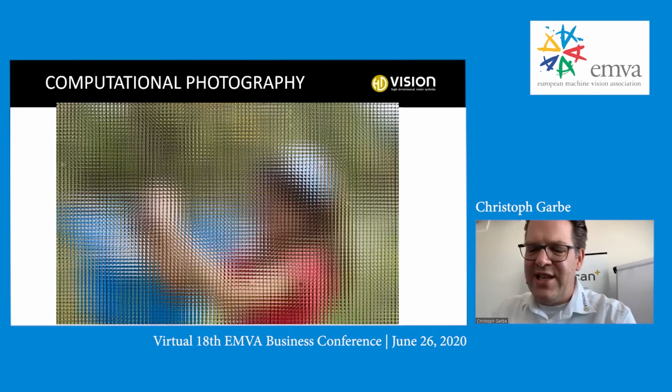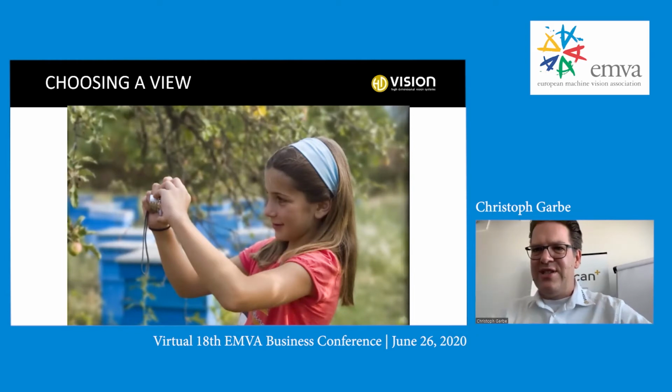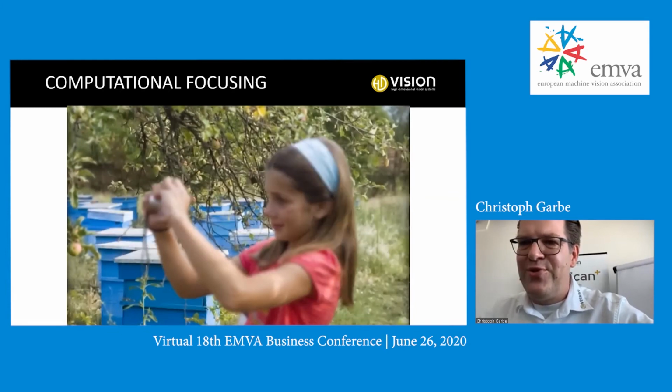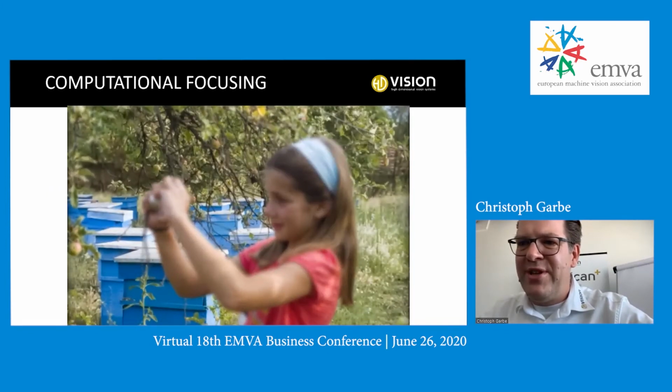So basically the same image as before. If we now turn on our computational processing, you can see on the next slide the real image that was seen. So this is a girl taking a picture of herself. And now if we go back and forth through the next few images, you can see that if we do the processing a little bit differently, we can change the viewpoint very slightly. So I'm not sure if you can see this, but you can see that we can go back and forth and we change the viewpoint a little bit.